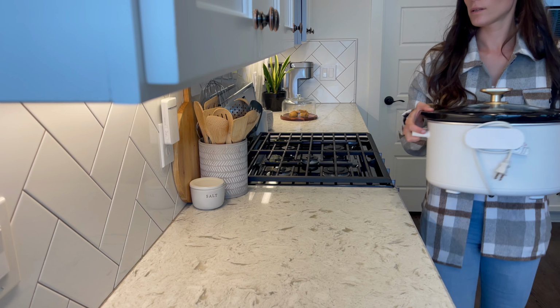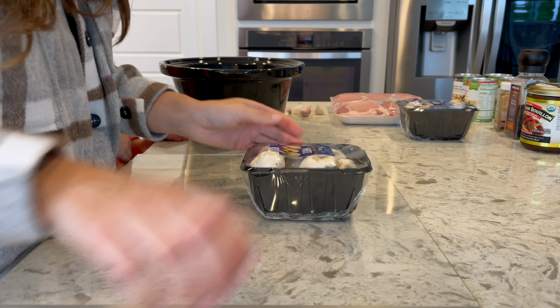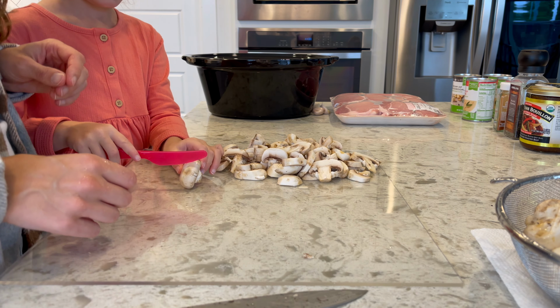but it's super easy to throw together. I got a new crock pot. It's very exciting. If you've seen some of my other videos, you know that I got one, but now I'm actually acknowledging it. I've got a little sous chef.